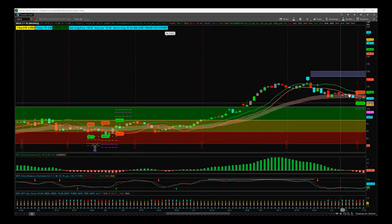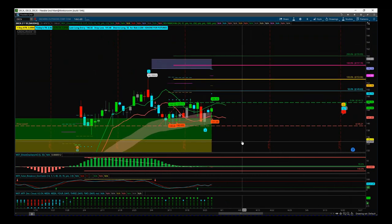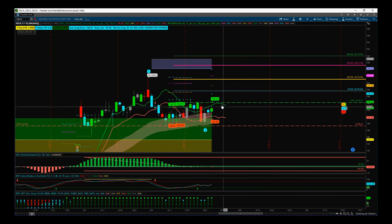DEC had a reasonably good day yesterday. We got a new signal on this. So we got increased volume to the upside, hence the green candle and not grey, which gave us the black box breakout signal at 146.32 with a stop loss of 141.48.